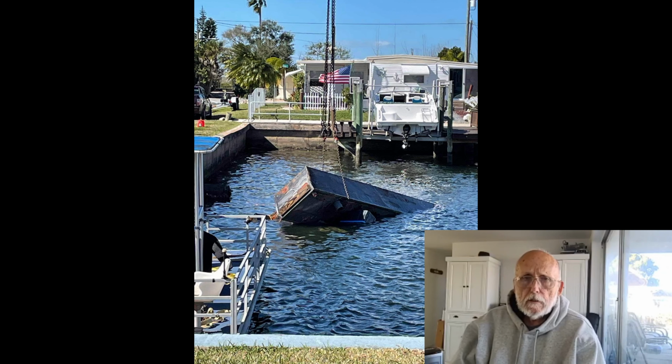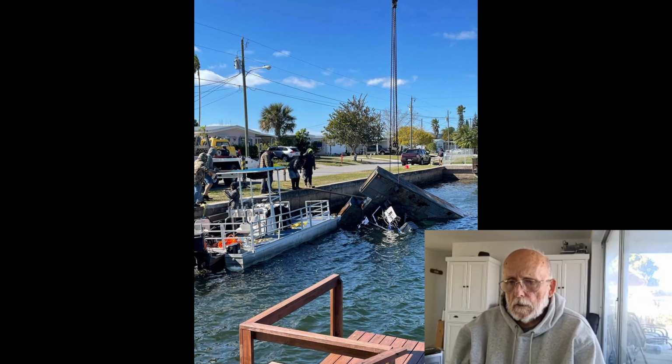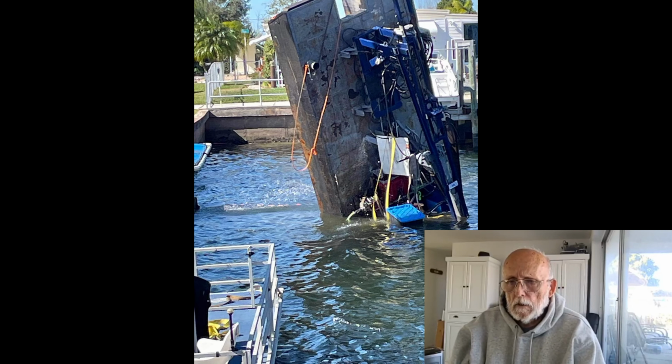This was before they got to that last picture. Some of these pictures are out of order. Not sure if that was the way they were sent to me or if I made a mistake in my editing. But after I pieced them all together, I noticed that they were out of sequence. Here's another still photo of that barge. And again, another one where they're lifting it out. See the boom there on it. And again.